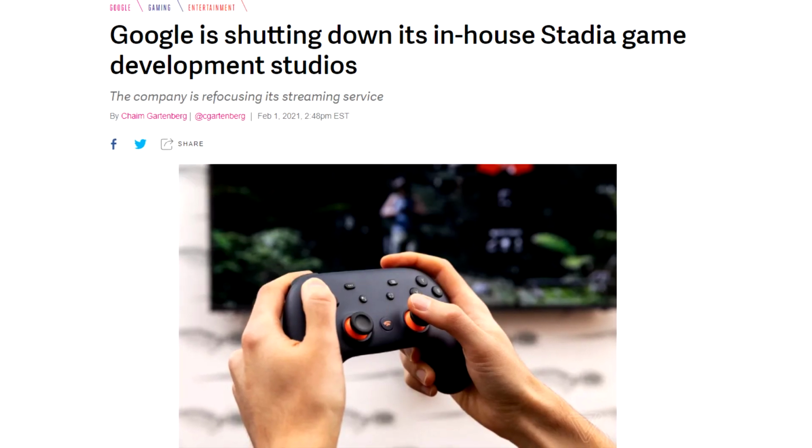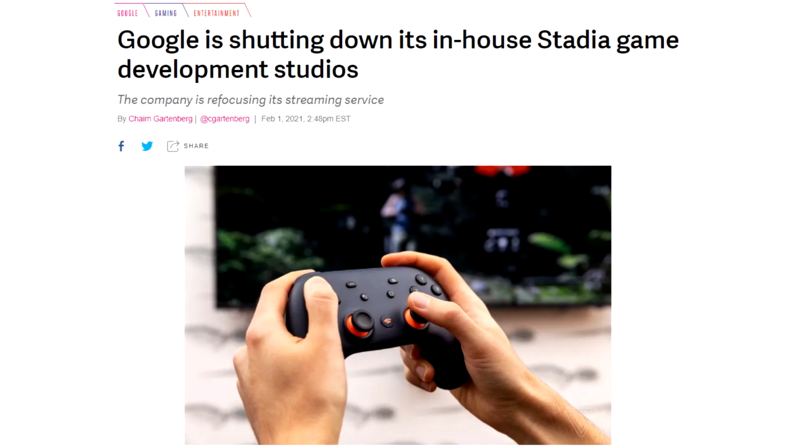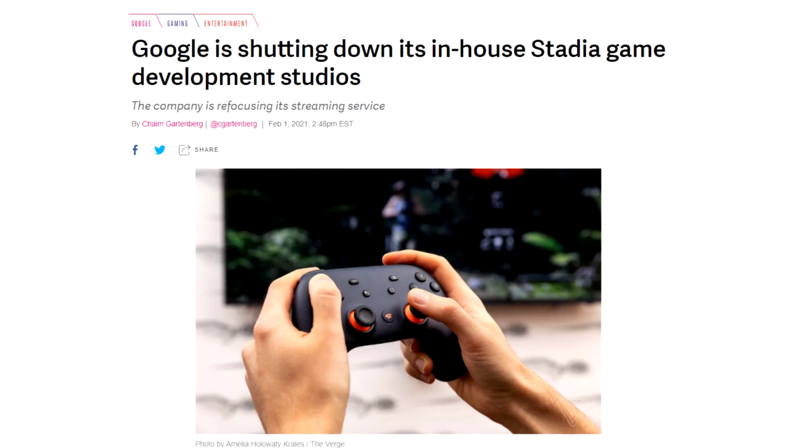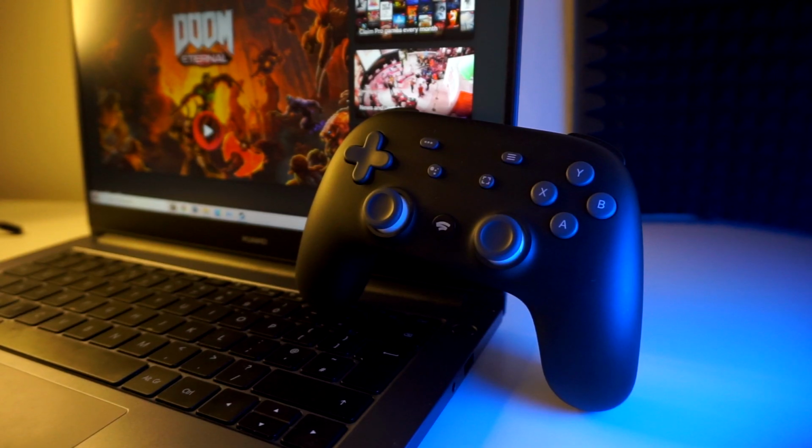Unfortunately, Stadia has taken some hits in its short time of existence, and given Google's track record of killing off unsuccessful projects, I can't help but think about the longevity of this platform. With that said, however, I do enjoy Stadia for what it is at the moment, which in my case is a convenient way to experience AAA games.